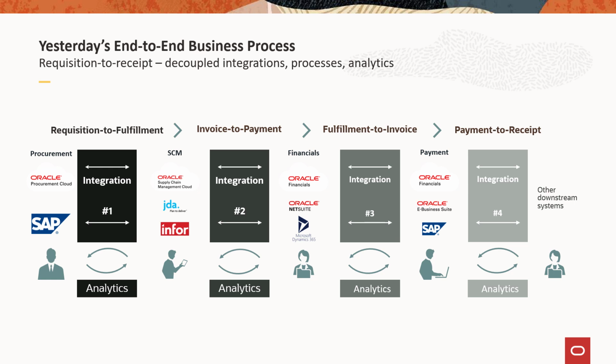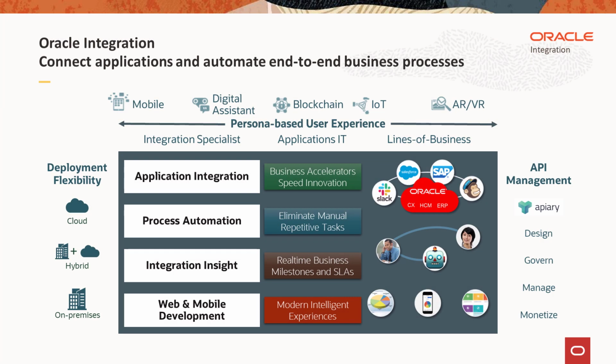So now we have looked at the why question, and we understand a little bit more of the meaning behind the need for such a solution. Let's look at the what question. So what is in the box? So essentially, I would say that in the Oracle Integration Cloud box, you will find 4 main components.